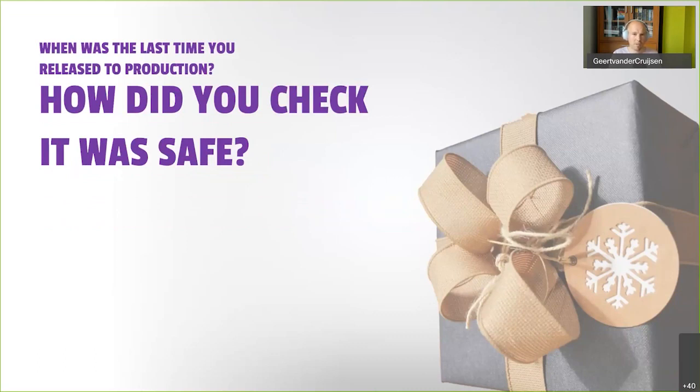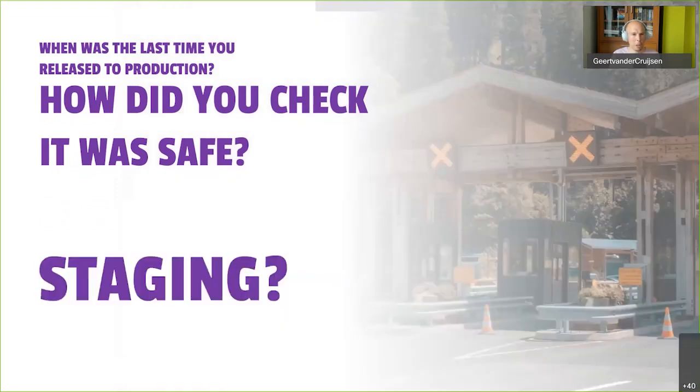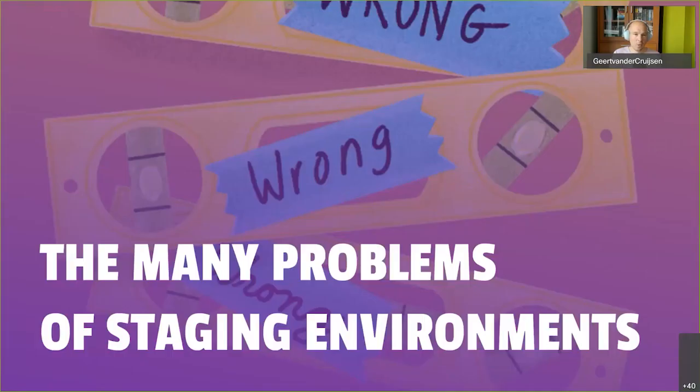How did you make sure that it was safe and it would not break for your end users? When I ask this to my customers, the most common answer is, well, we deployed to staging first and we tested everything on staging. That was all fine. So there's no risk anymore on production, right?